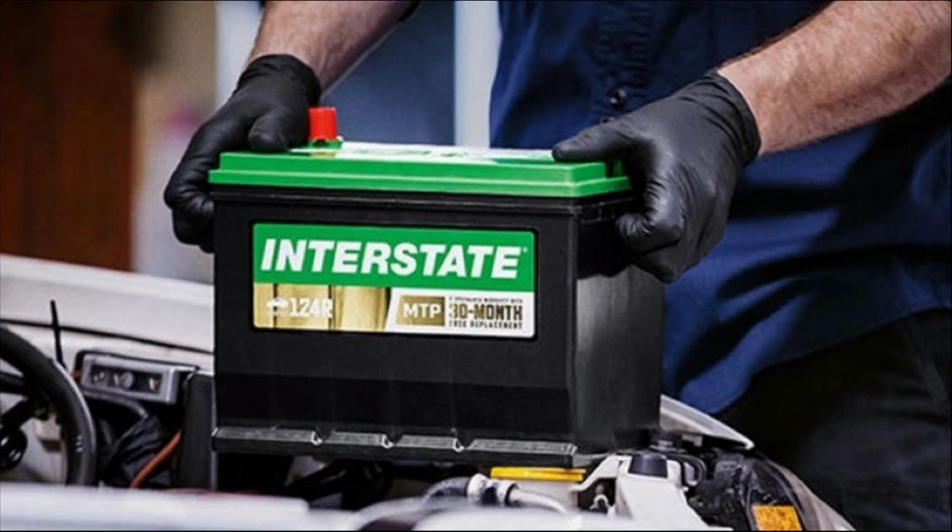Good. Number 9 is Interstate. The green label and occasionally green-topped Interstate batteries are available at many independent shops and at their own Interstate All Battery Centers, and also, Mike, through Costco's. I did not know that. The reliable battery replacement is an interesting history. Interstates are available in a large number of group sizes and applications. So that's number 9 on the list.